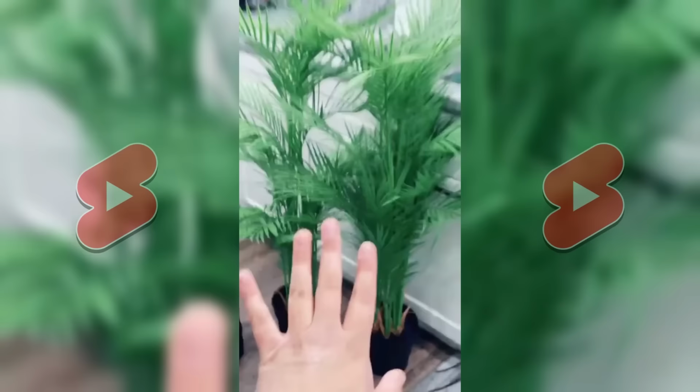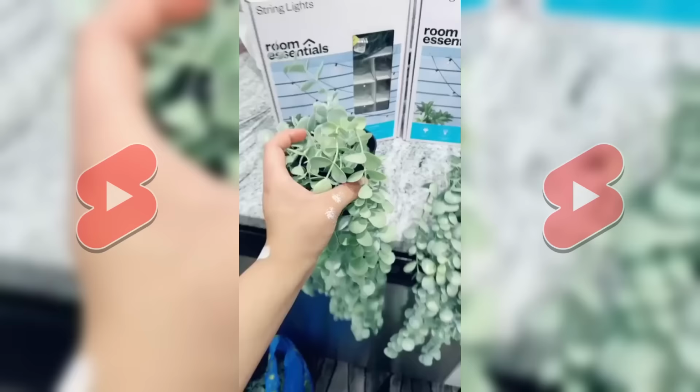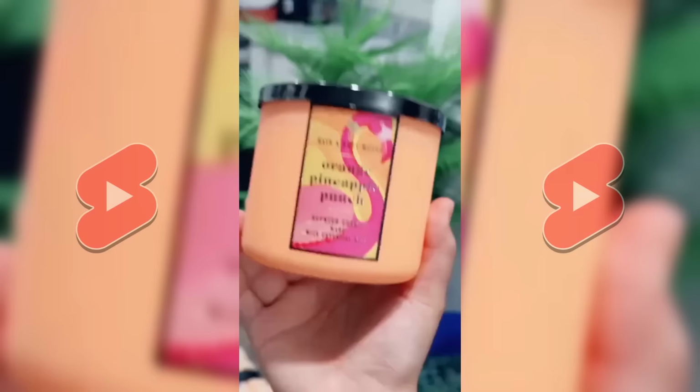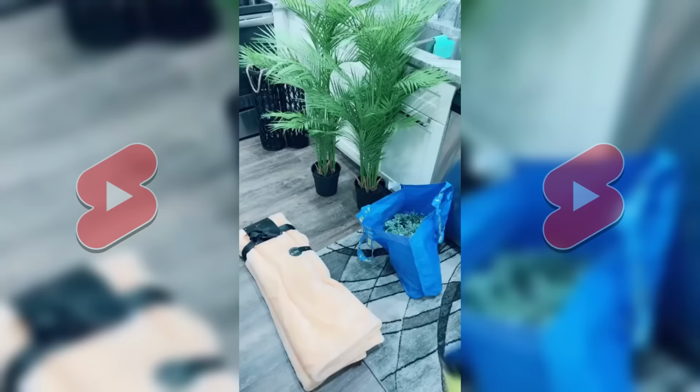Oh, hold on. Let me do a thumbnail. There we go. These are also from IKEA. They were on sale for really cheap, so I got a whole bag of them. The living room is also gonna have pops of peach. Pops of peach! I'm so excited. Bath and Body Works has some new scents of candles, and I am obsessed with this one. And it matches! Also, this one is really good, too.